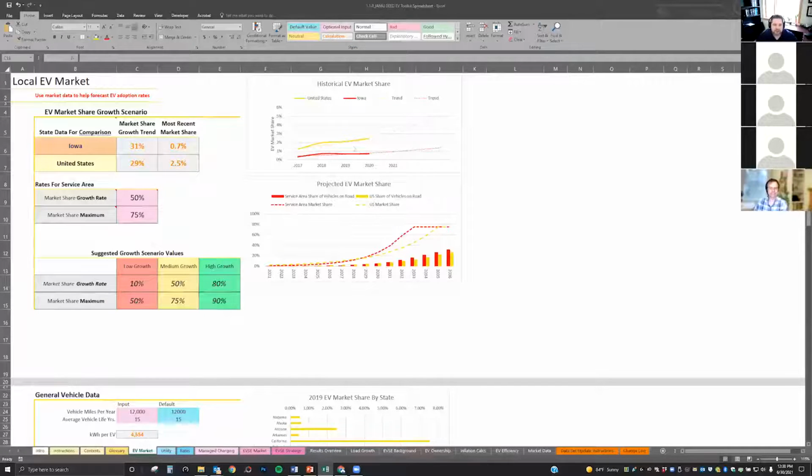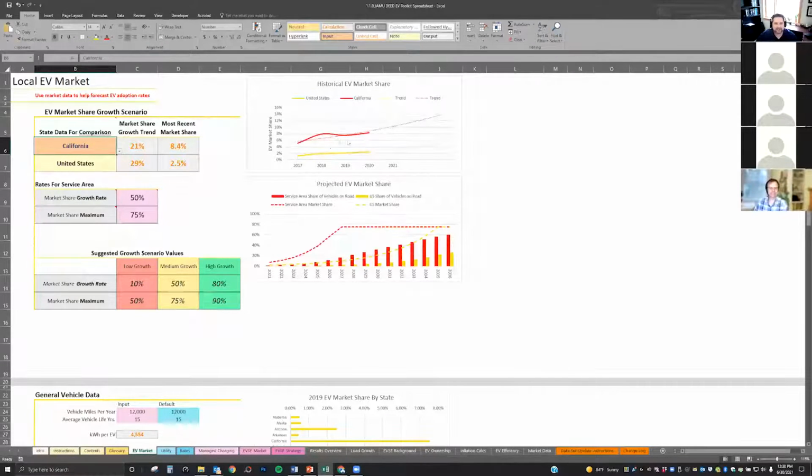Okay. Yeah, it's a really cool tab because it can show you how your state stacks up to the national average, right? So this yellow line here is the United States. This red line here is Iowa. You can see that Iowa currently, when it comes to market adoption, is a significant amount under the national average. Well, let's say, we expect those folks out in California to be hugging trees and driving EVs, as they say. You'll see that California's market adoption rate is much higher than the national average.